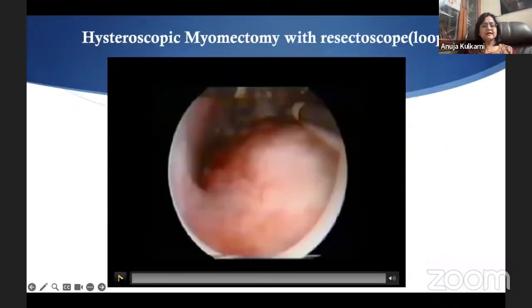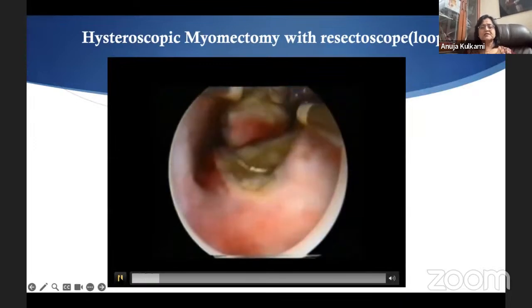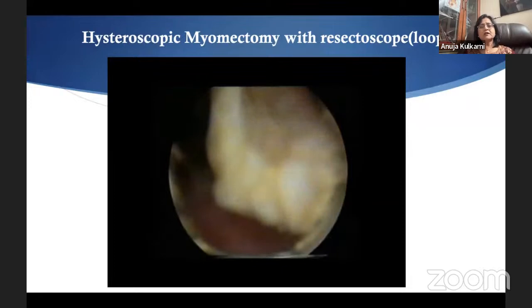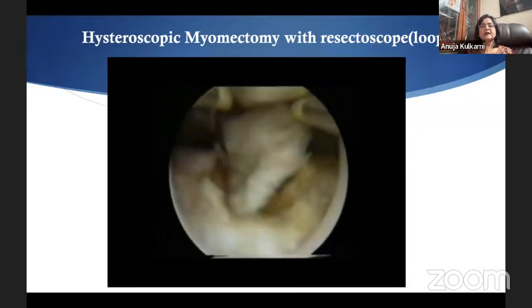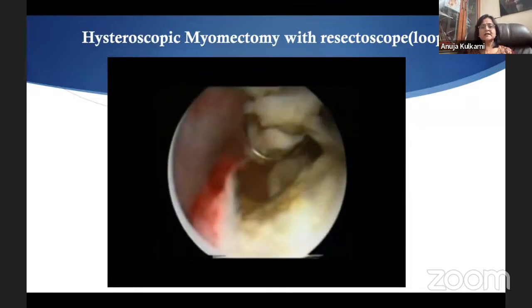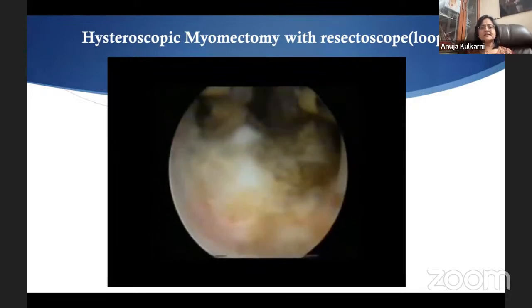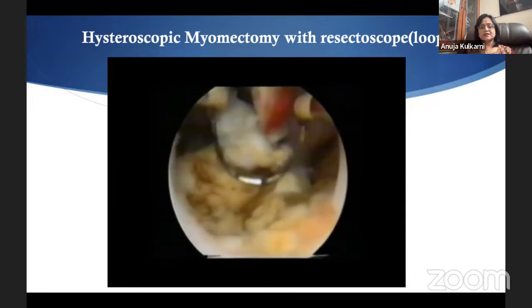Here we can see a hysteroscopic surgery where we are using the loop electrode. The underwater cutting current of usually 100 to 120 watts is used for cutting of the tissues and resection of the tissues in hysteroscopic myomectomy.